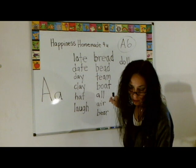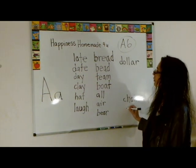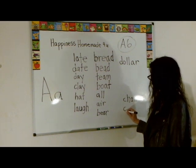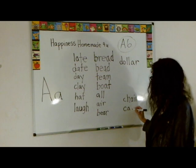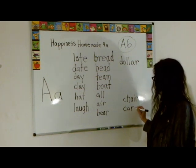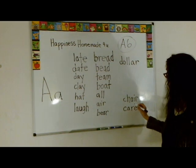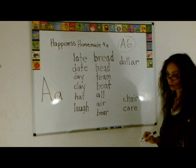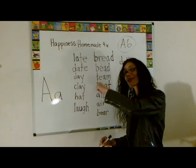And care. Care. We all get tired, but we care. We care about learning new things. So I wanted to put that one in there to encourage you. Remember, E makes the A say its name. Care. C-A-R-E. And I'm going to give you that bonus word, naked.